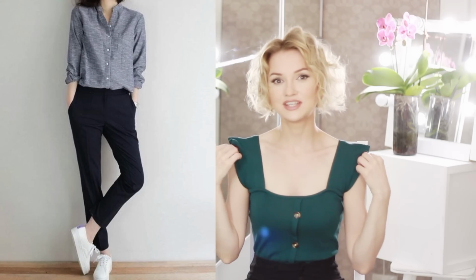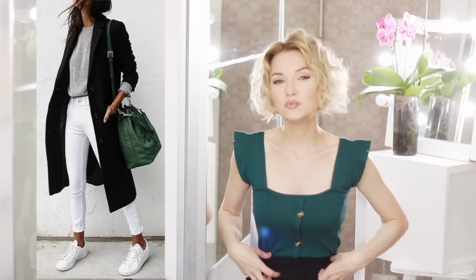Let's say she's wearing a t-shirt and jeans. It's better if the t-shirt keeps its shape. It's better when it's ironed. Also the jeans, mid-waist or high waist, that's best when it's not busy, when it doesn't have loads of details in it, so that would not distract from her face.